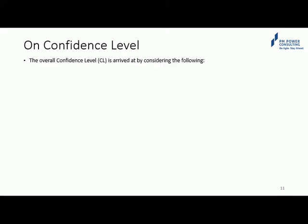In the previous slide, we saw that forecasts from proFes360 are associated with a confidence level. Here is how it is computed by the tool. There are three factors which contribute to the overall confidence level. Firstly, the number of people who actually responded to the questionnaire versus the number of people who are expected to respond. The number of planned respondents is defined while setting up the project for the health assessment.